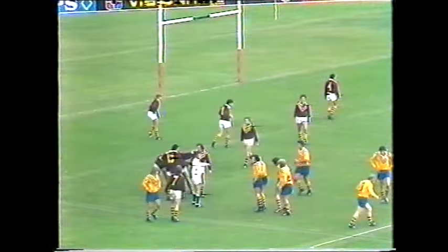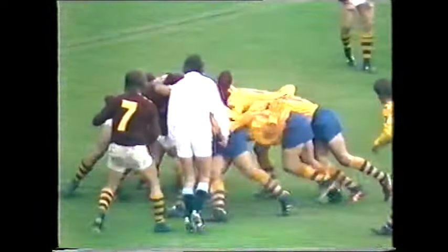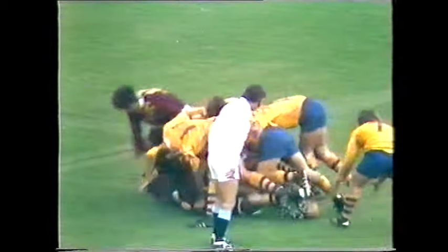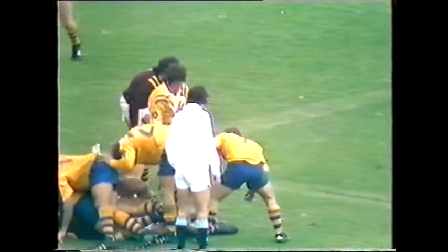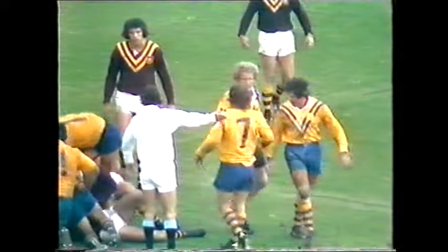Can't put it together at all here today, so I think if they're going to get into the game, it'll be either that ball in the air or an individual effort by Fairfax or one of their individual players. Hewson, I don't know how that happened, but Hewson was hit then as he put the ball in the scrum, I'm sure accidentally. But now there's a penalty against Sydney for collapse.